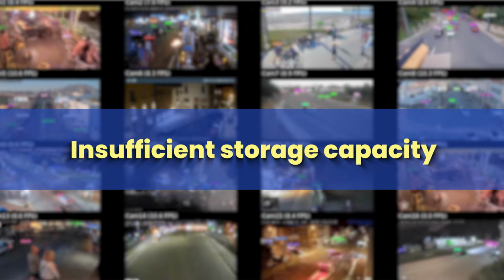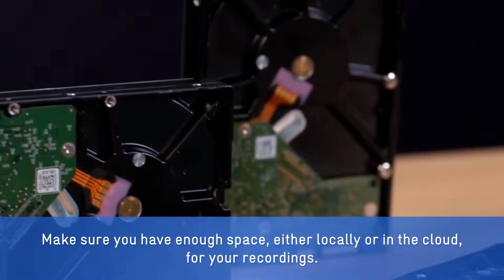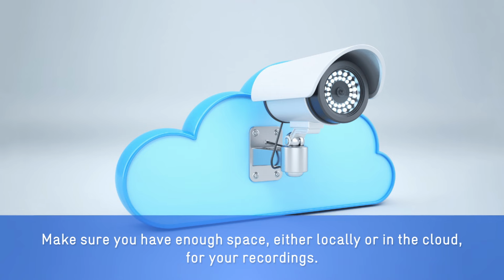Mistake number 5, insufficient storage capacity. HD footage takes up a lot of space. Make sure you have enough space, either locally or in the cloud, for your recordings.